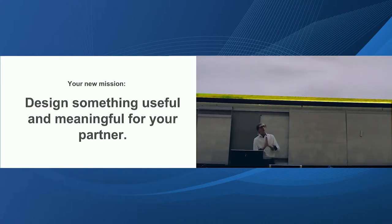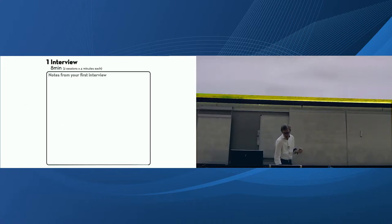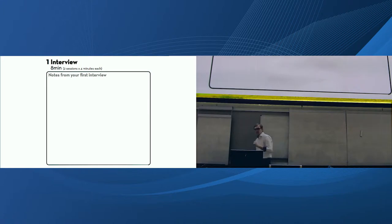So, what we'll be doing now in pairs is trying to design something useful and meaningful for your partner, and it will still be in the realm of carrying things, the things of everyday use, the things you usually carry around. And in design, what you work with is empathy, and you work with the user. And how can you get information from the user? Ask, exactly. So what you will be doing next is an interview.